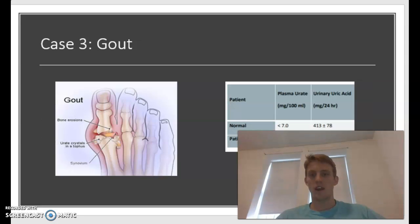I'll be moving on to Case 3, which deals with gout. In Case 3, a 47-year-old man presents with severe pain in his right great toe with no traumatic event apparent. So blood samples are drawn and urinary analysis is performed. The results of those tests are shown here on the right.